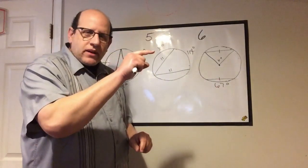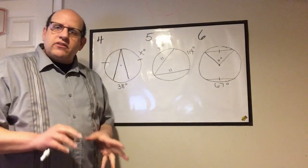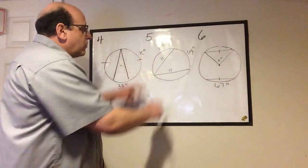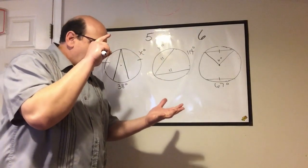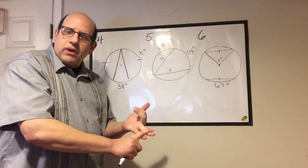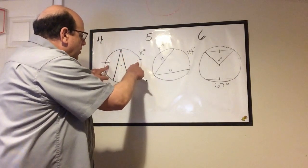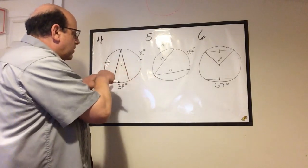But let's go back to 4 and 5, which are exactly the same idea, only one uses congruent arcs and one uses congruent chords. We know, because I'm going to state it again, that if the arcs are congruent, then the chords that create those arcs are congruent. Therefore, this one says these two arcs are congruent. Therefore, these two chords have to be congruent.